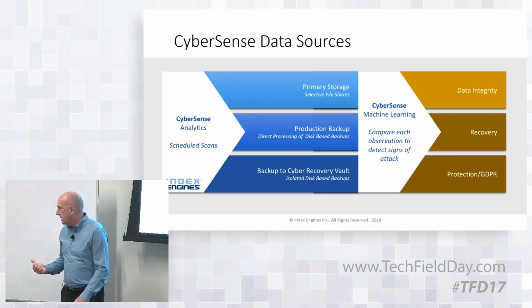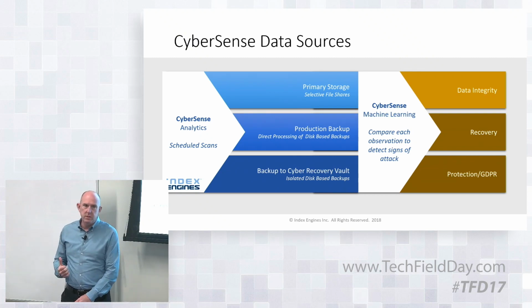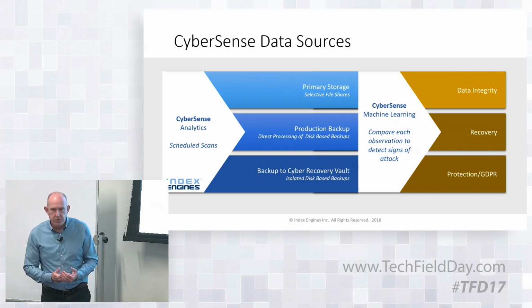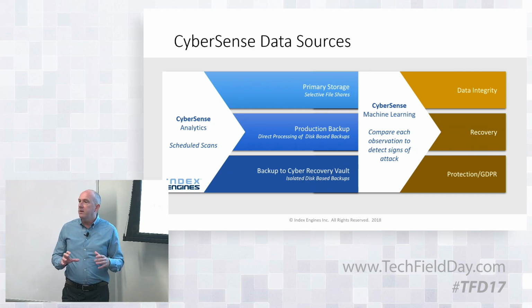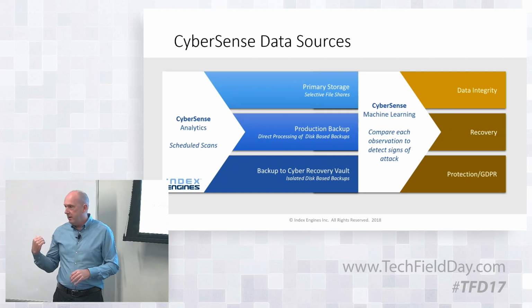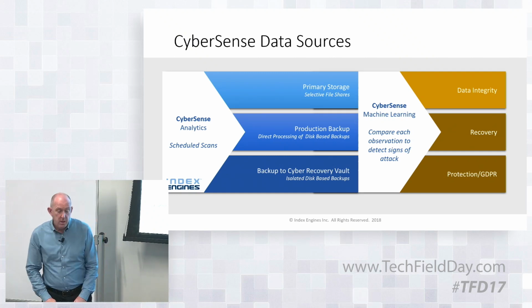So Stefan mentioned one of the projects they're doing in Israel, which is doing further analysis on the data. So they can request to CyberSense saying, I'm really concerned about my DLLs or my EXEs, my custom applications I built. So every time there's a backup into the vault, CyberSense extracts those out and then feeds them to this other tool to do deeper analytics on that content.